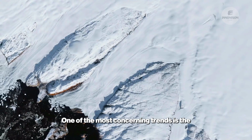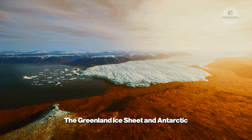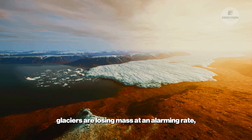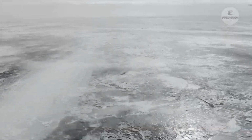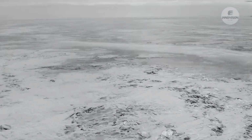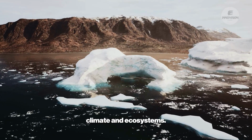One of the most concerning trends is the shrinking of polar ice caps. The Greenland ice sheet and Antarctic glaciers are losing mass at an alarming rate, contributing to rising sea levels. Satellite data has been instrumental in monitoring these changes, providing a clear picture of how human activities are affecting the planet. Despite these challenges, the poles remain critical to Earth's climate and ecosystems.